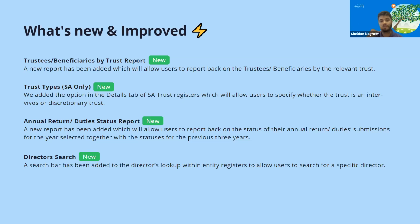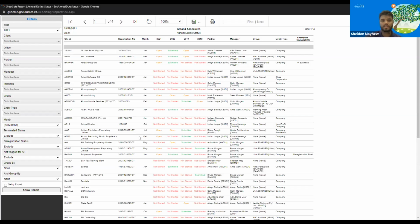Because obviously in South Africa, we know that if you haven't submitted the last 3 years annual returns, that company will then go into deregistration. So as a solution to this, me and the team have come up with the annual duty status report, and it's a very nice report.